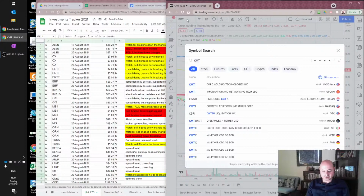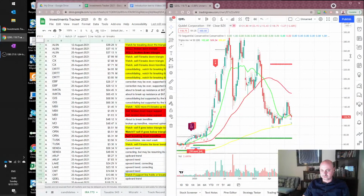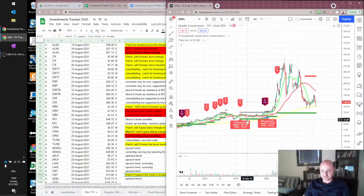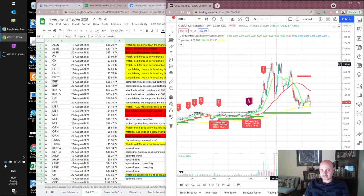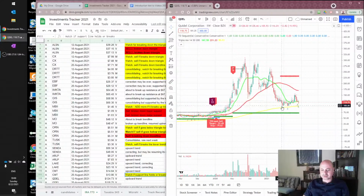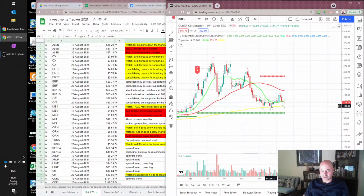The next one is QDEL. Okay, QDEL started its move up in 2016, gained a lot of ground. I mean, this was a 10x stock. Hit a top, going down very severely, but not down to the absolute lows. So that's a good sign. Seems to be supported by these 200-week moving averages. You see once, twice, and now maybe in the third time. But anyway, this still has potential to be supported by the 200-week moving averages and move up.